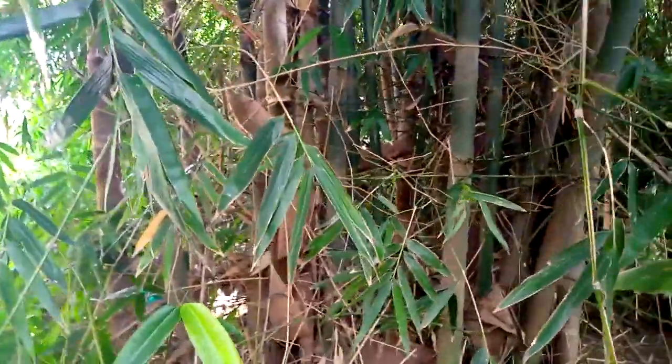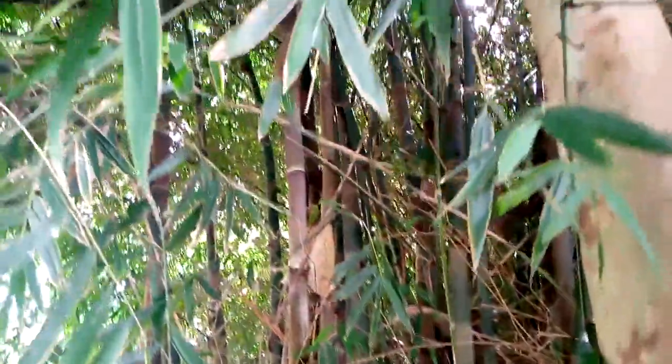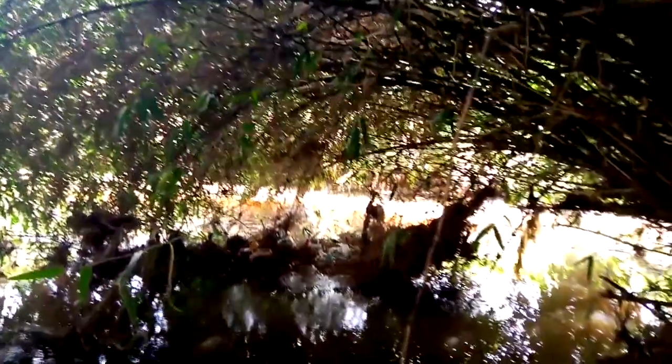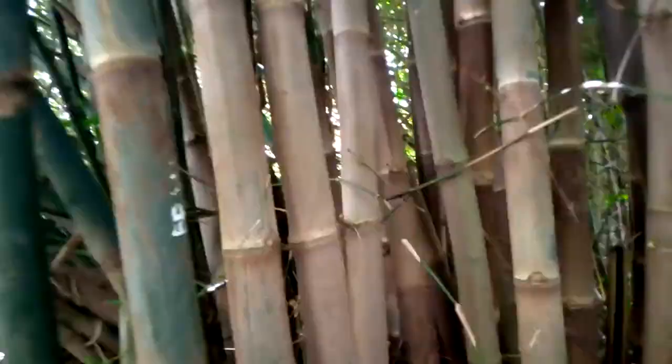This next one is called Dendrocalamus asper. It's also as tall, but it is thinner. We are going to see another one, which is a bit clearer. Yes, this one. This is thinner, but tall, and strong, very strong too. Look at it, look at it.